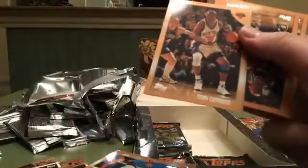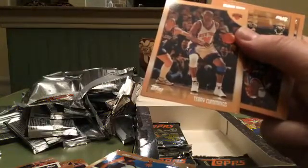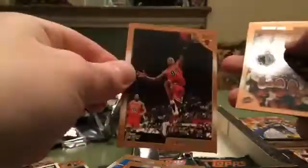You can see the bottoms of the cards here are really messed up, right out of the box. I don't know if they were shrink wrapped too hard or what, but I got another Rodman. Yeah, it doesn't look like I got anything. It's just a manufacturing thing.